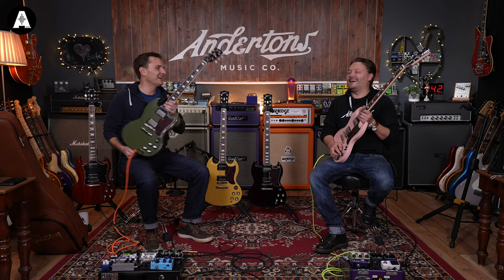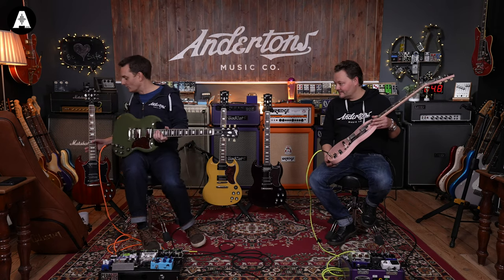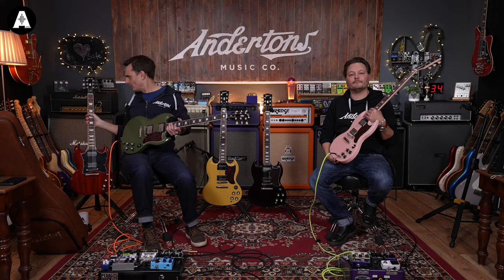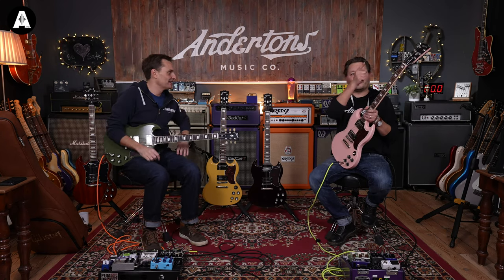So now, these very cool SGs, which are slightly differently specced and very differently coloured to ye old traditional SG standard over here, will now be nice and easy for you guys to grab if you live on this side of the Atlantic Ocean as opposed to on that side of the Atlantic Ocean.